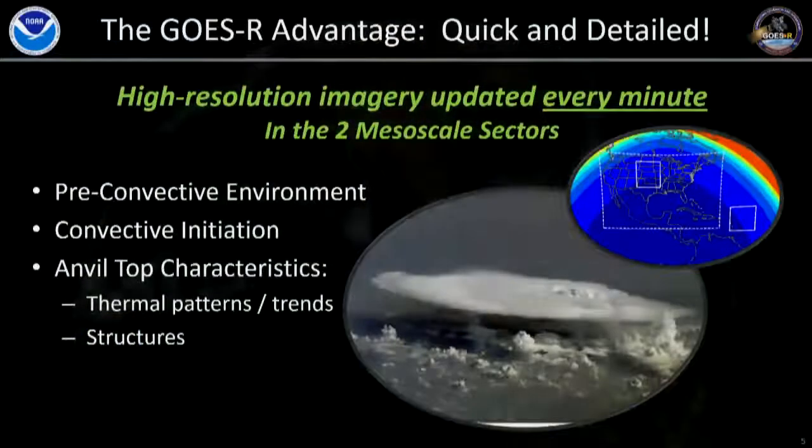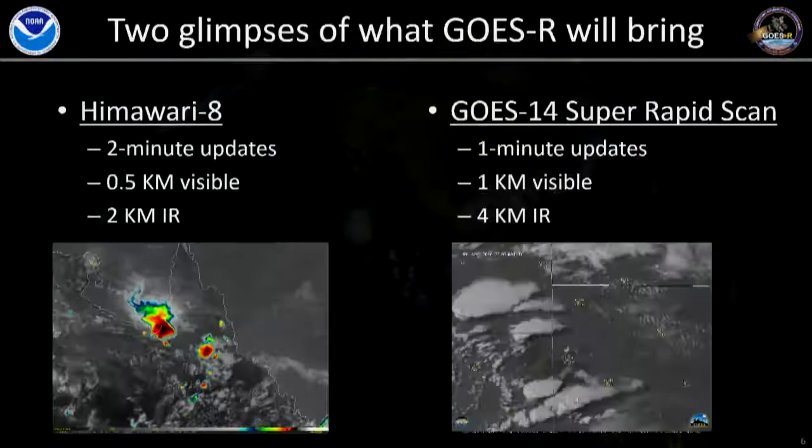And I think the theme of the day is probably one-minute imagery. And I know that Tim Schmidt showed this map up here. And again, this is just an example. These one-minute mesosectors can be moved around. And if there is a lot of severe weather happening, you can bet that at least one of them will be over that severe weather. So we've got a pretty good chance of having the one-minute or maybe even 30-second imagery when we've got especially active severe weather. And again, it can give us great indications of convective initiation and also anvil top characteristics.